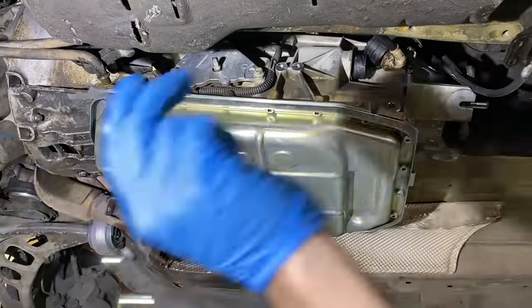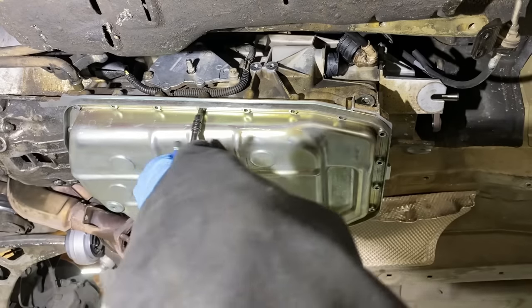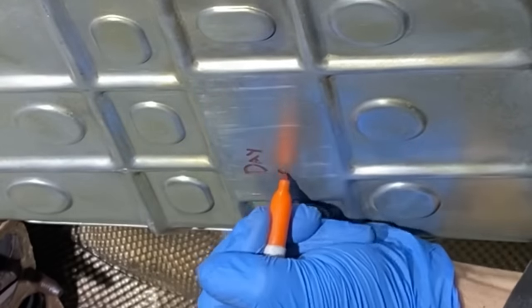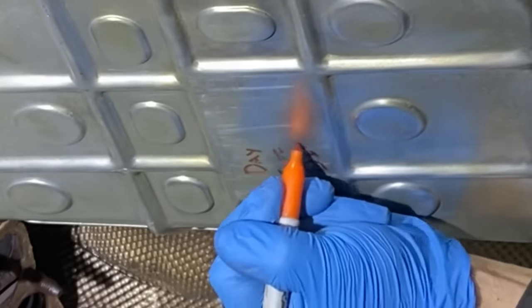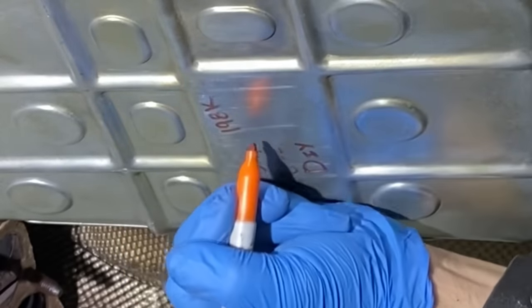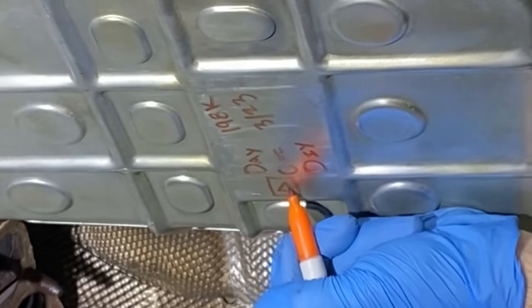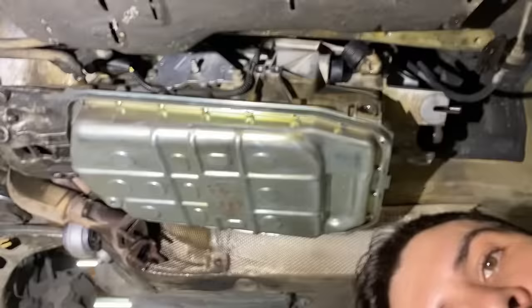You just want to go equal and opposite. I like to start in the center and just do a Z pattern, star pattern, and work my way out. Okay, it's all torqued up. So she's ready for fluid once we get these transmission line O-rings back in stock.